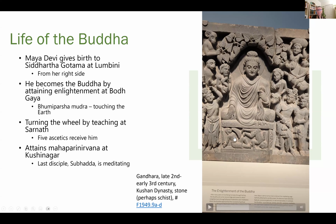And you see these figures below him. This is kind of interesting to me. These are the armies of Mara. So Mara is the sort of tempter, or Mara sometimes is called the devil, although I think that's kind of stretching it. Mara's more like a trickster, a bad jokester, and he is trying to keep people from waking up because that keeps them kind of in his sphere of influence, so to speak.